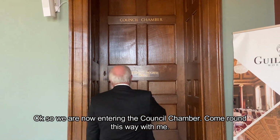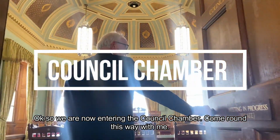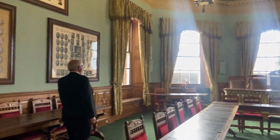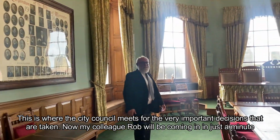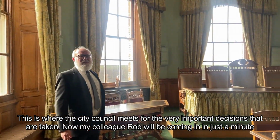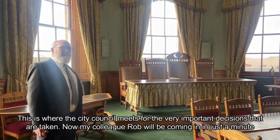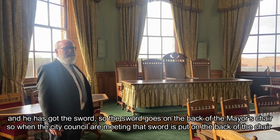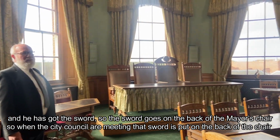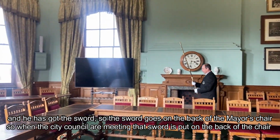Okay, so we are now entering the council chamber. Come around this way with me. This is where the City Council meets and all the very important decisions are taken. Now my colleague Rob will be coming in just a minute, and he has got the sword. So the sword goes on the back of the Mayor's chair.